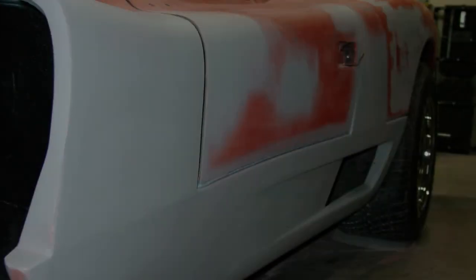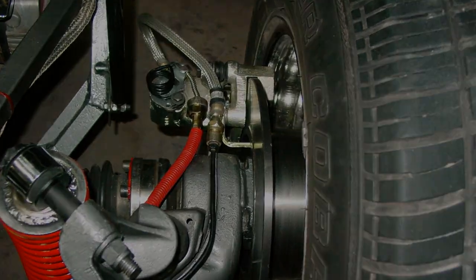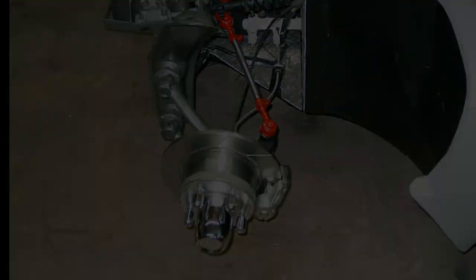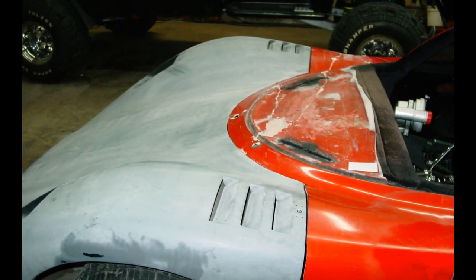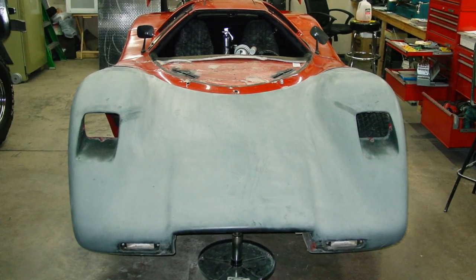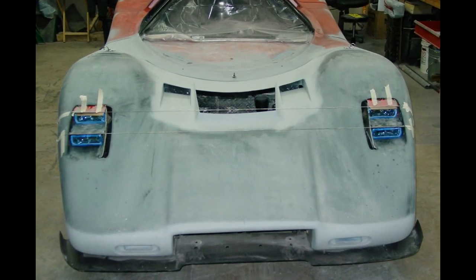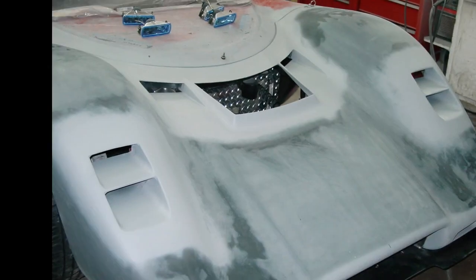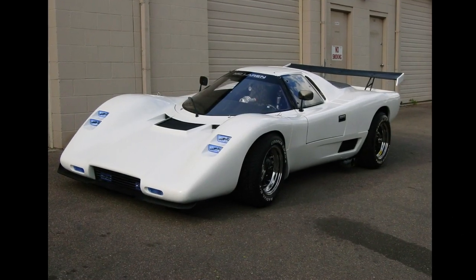So I gave it a tilt hood, flushed up all the body seams, gave it four-wheel disc brakes, and the front tube cooling suspension was all redone. Then I took a blank hood, kind of boring, so I cut some vents into it, designed new headlights, and lined them up with some strings, and here's the final hood design. And then, believe it or not, I painted the entire car for $20. It was a fun little toy.